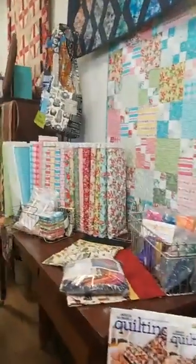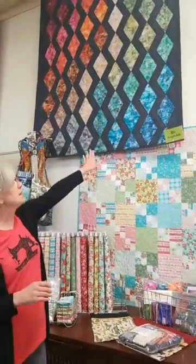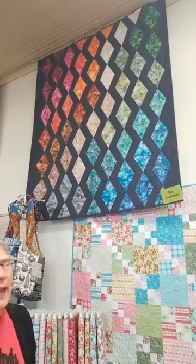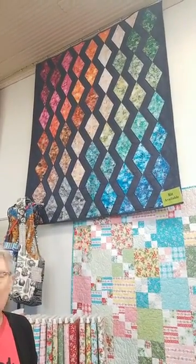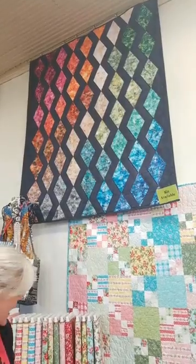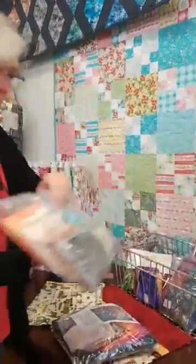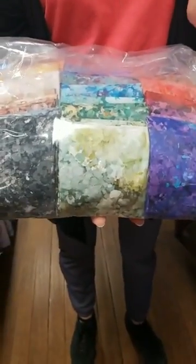One of our recent new store samples is Cascade. And this pattern is from Cluck Cluck Sew. And it is just a very nice, simple graphic pattern. We chose to take it's called Origins. The Origins collection of fabric is from QT Fabrics.